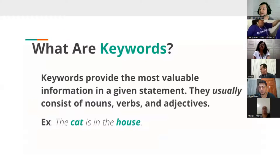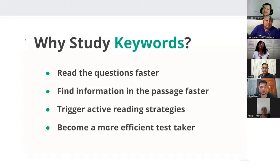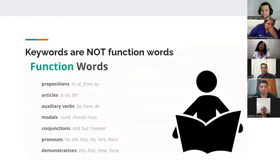Also, yesterday somebody was talking about keywords. Keywords provide the most valuable information in a given statement. They usually consist of nouns, verbs, and adjectives. So we are going to look for keywords. For example, in this sentence, what is the keyword? Cat, and house, nouns. The, is, in, those are not keywords. So we study keywords to read the question faster, to find information in the passage faster, trigger active reading strategies, and become a more efficient test taker.